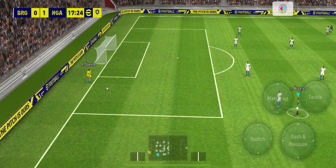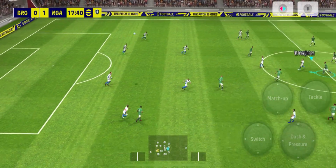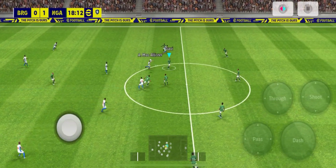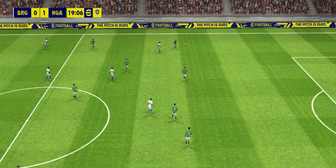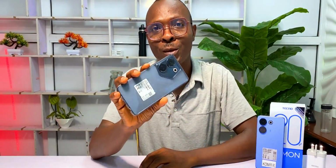Goal! It will also be easy for him to quickly switch to his defender to stop an attack on his goal. Oh, he's managed to pinch it off him. This is what you get with the Camon 20 Pro.